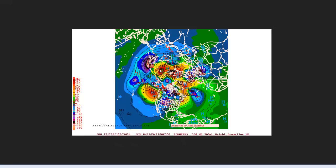We have 3 blocking highs over the high latitudes on this image. This is the 24-hour European. There are 3 blocking highs at the high latitudes near the pole.